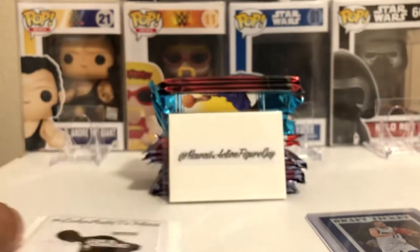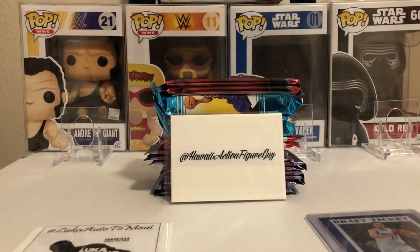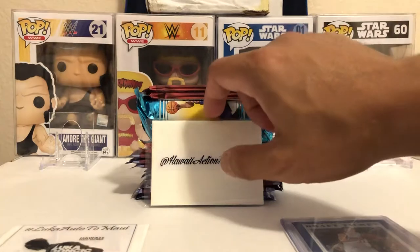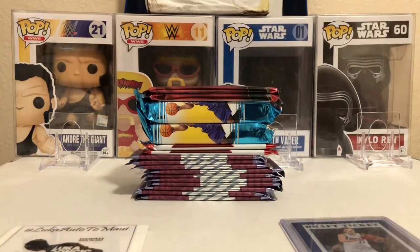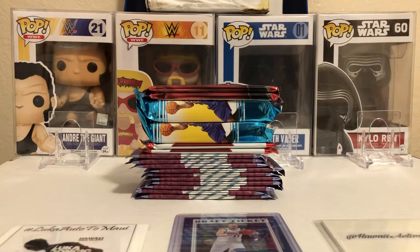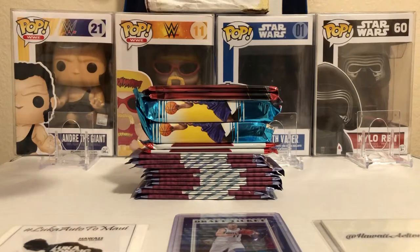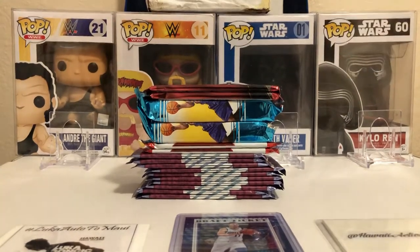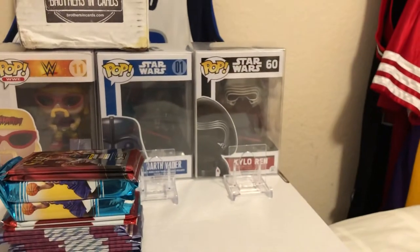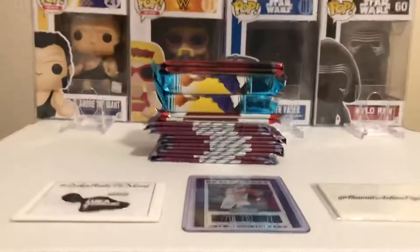And hopefully we can do that today with Brothers in Cards and your Funkos in the back. Because we're going to battle these packs. We're going to switch things up just a little bit. It's a fatal four-way match scheduled for one fall. Number one, Andre the Giant. Number two, the Immortal Hulk Hogan. Number three, can't really see him. He's in the dark. Darth Vader. And his grandson, Kylo Ren, right over there.